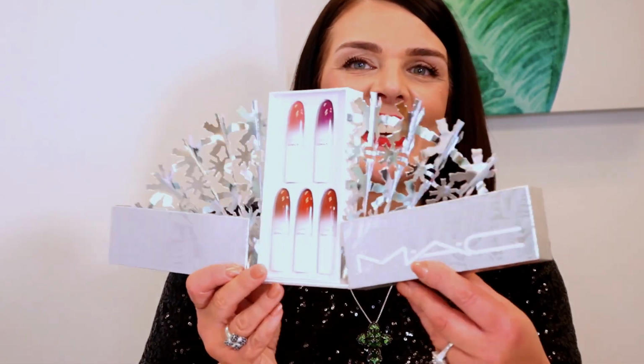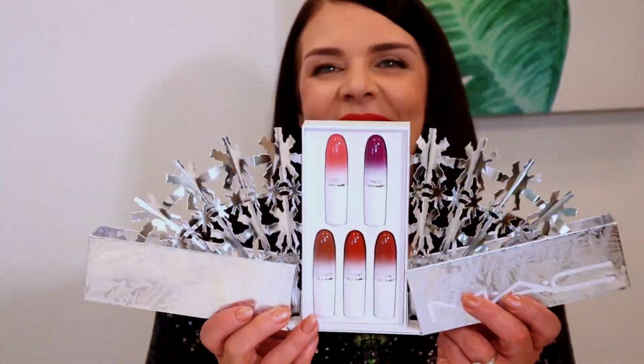Again, look at this. It's beautiful. Lipstick is good, but I think we're ready for something else, right? Brush set. Again, beautiful brush set, with a beautiful makeup bag. And of course, look at these beautiful cute brushes.